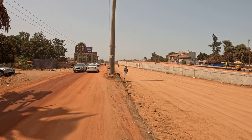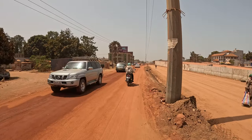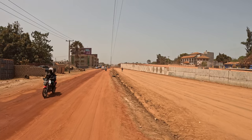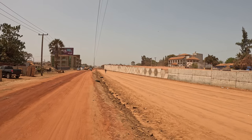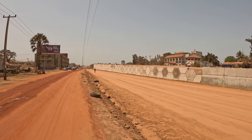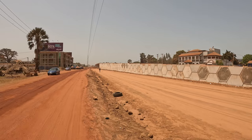Guys, I really was thinking they were going to be done with this roadwork. This roadwork has been going on for ages. For some reason, I don't know why, at some point they stopped. They did take a break. I don't know the reason why, but at the moment they stopped just by the traffic light. They're building up the bridge, the flyover, and from here they're going to carry on. This is going to be connected all the way to the Banjul highway.